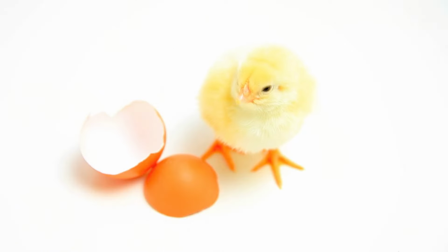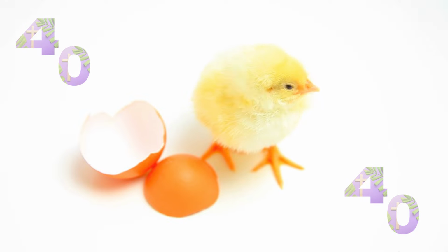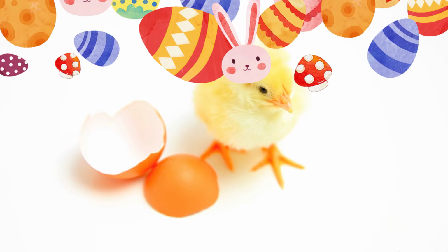Eggs represent new life and new birth. In the medieval period, eating eggs was forbidden during Lent. Lent is the 40 days before Easter. Consequently, tucking into an egg was a real treat on Easter Sunday. For early English Christians, Lent was a time to avoid eating not just eggs, but also meat and dairy. They couldn't play any sports and had to abstain from sex.